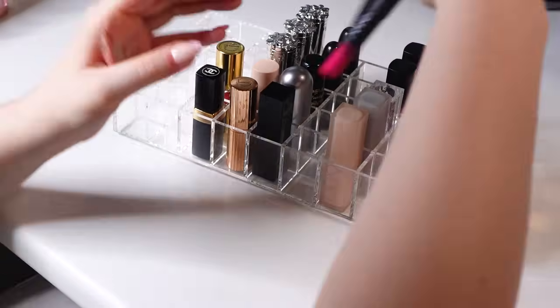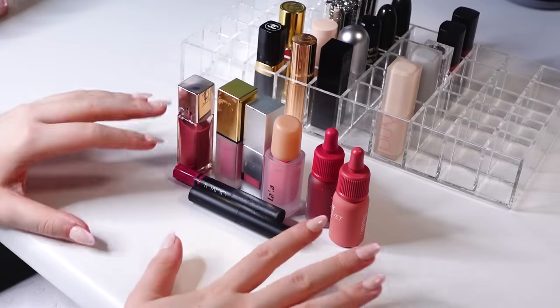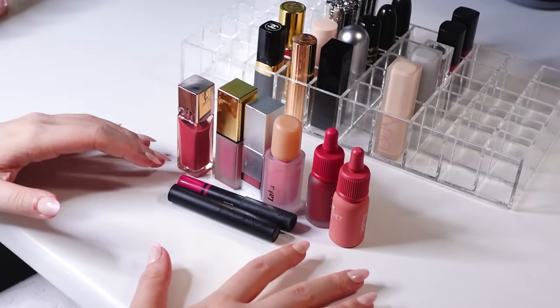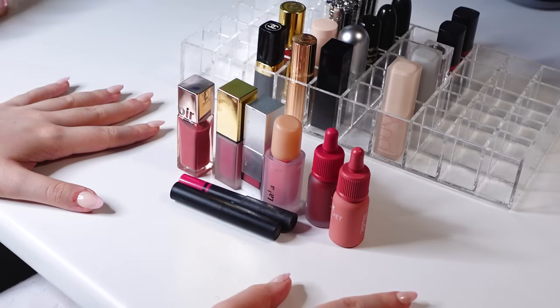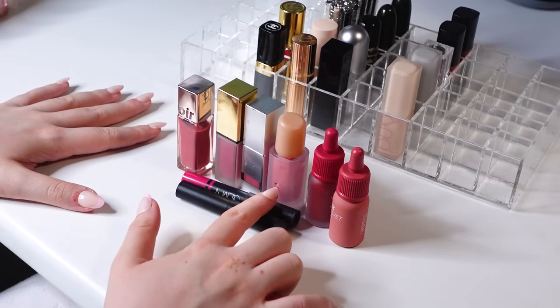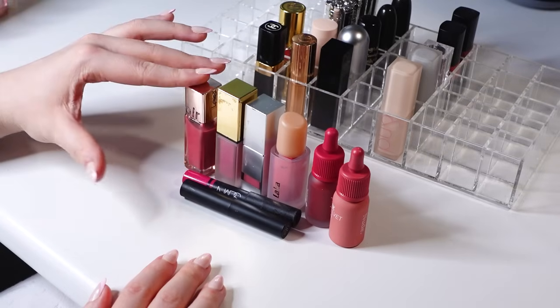Let's do these ones here because I feel like I know where I'm at here. So we have here a mix of more matte products, I would say, like matte velvety sort of tints. One that's just a glossy sort of tint but is smaller, so I put it in this section. And this one's actually kind of glossy too.